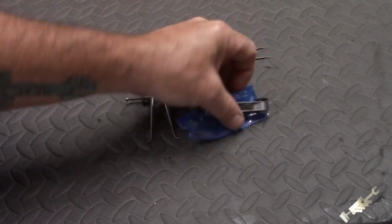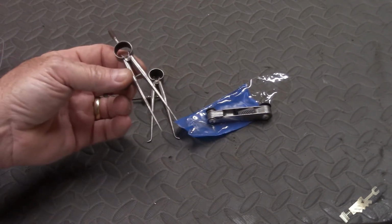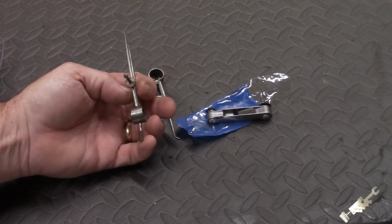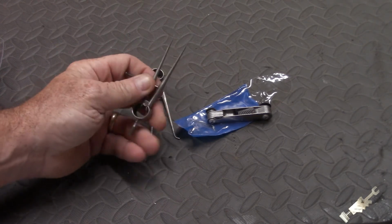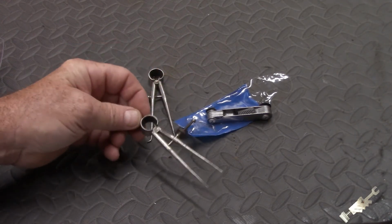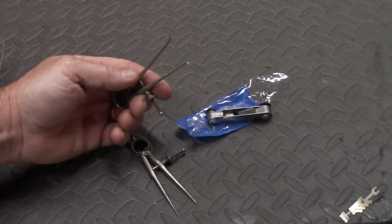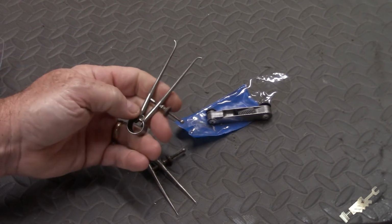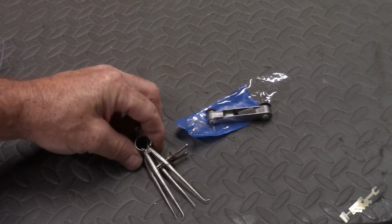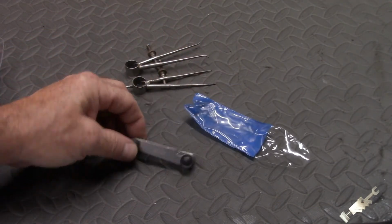So, this was from another vendor. A little pair of Starrett dividers. They seem to be in nice shape. There's a little bit of surface rust on that, but certainly not going to affect the functionality. That was a good deal. This was $5, and this was $5 as well. This is an inside caliper, Starrett as well. They appear to be in good shape. So $5 each.